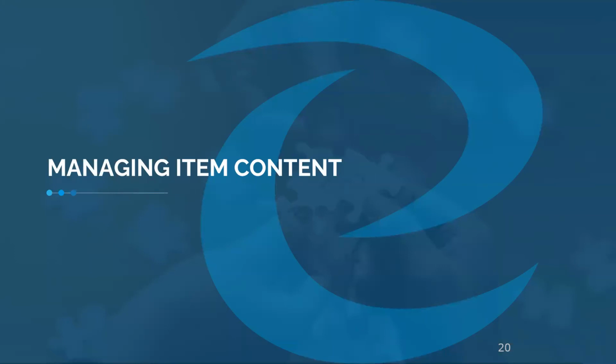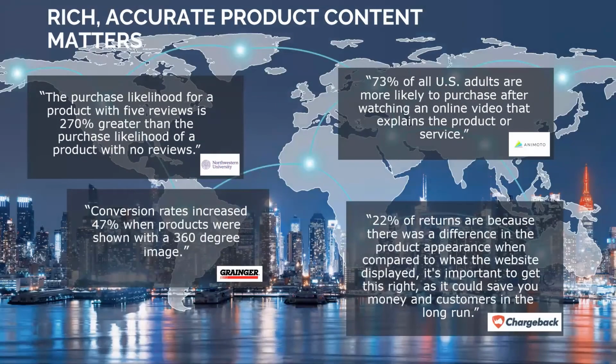So, moving into managing item content. This is one of the products that we're going to be presenting later today at 11 a.m. Central Time, myself and one of our supply chain collaboration specialists, Steve Norris. He's actually going to walk through this solution. But having rich content like videos, 360 views, user manuals, things like that, published to your customers on the various sales channels you're selling into is extremely important, right? Rich product content is extremely important, and it does matter.